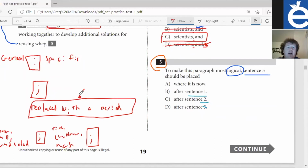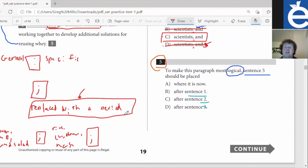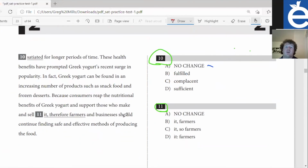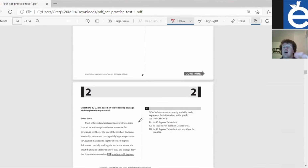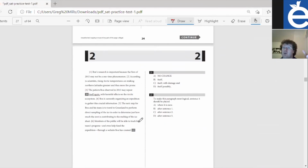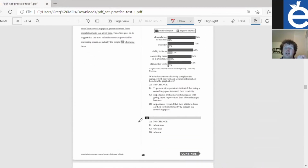All right, so we've got about 18 minutes left. I'd like to come back and revisit some of this writing and language portion, but that might have to be for next class, because I would like to get to the math section before the end of class today. So I'm going to go ahead and scroll down to the math. We'll be revisiting this next class. But please let me know in the chat if you have any questions about the writing and language section or any of the questions that I skipped over.